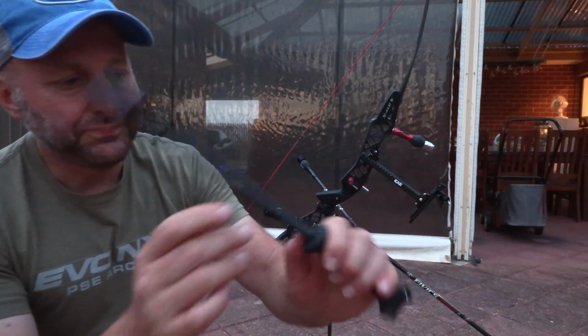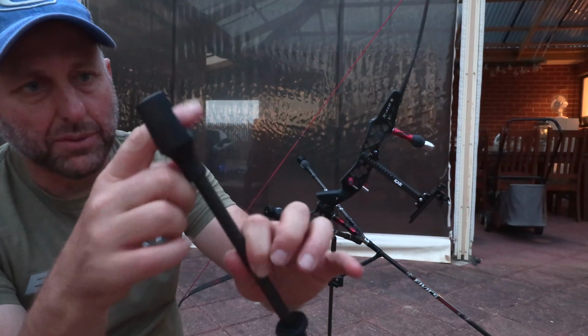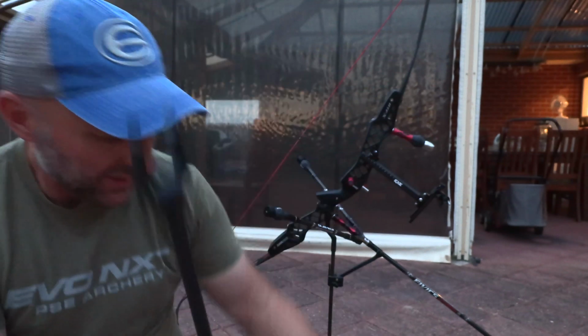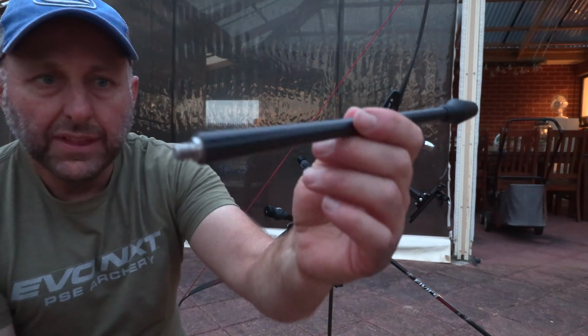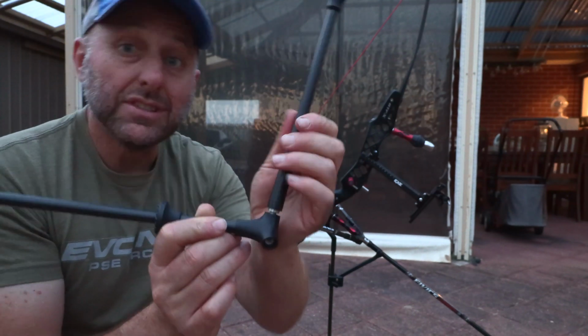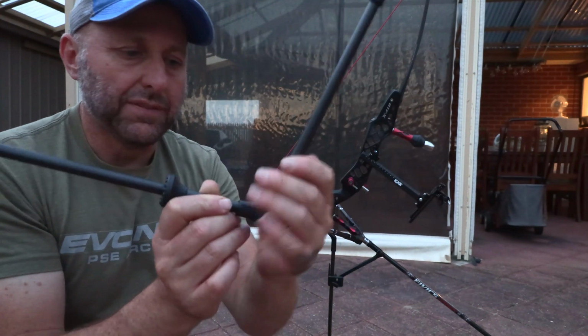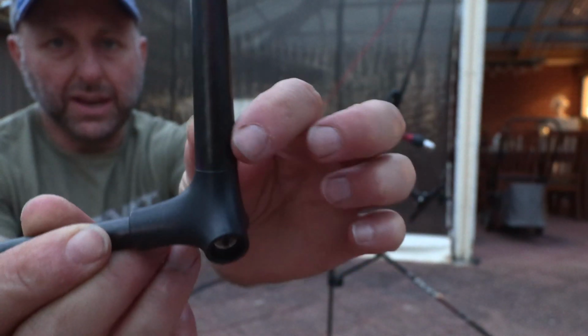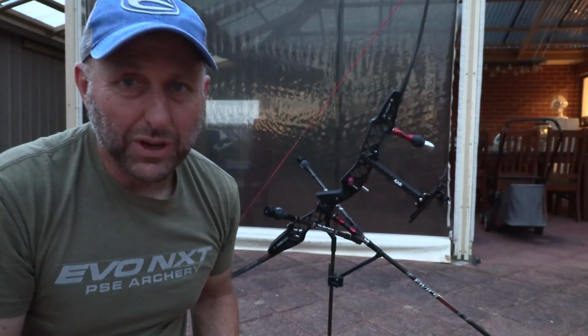Now it's carbon. It's obviously the bow sits in there. This is obviously where the string comes on. The legs screw in, so these are carbon legs. So lots of the bow stands are magnetic and the legs just sort of clip in. Look at the fit here, look how perfect it is. This is why this is expensive.